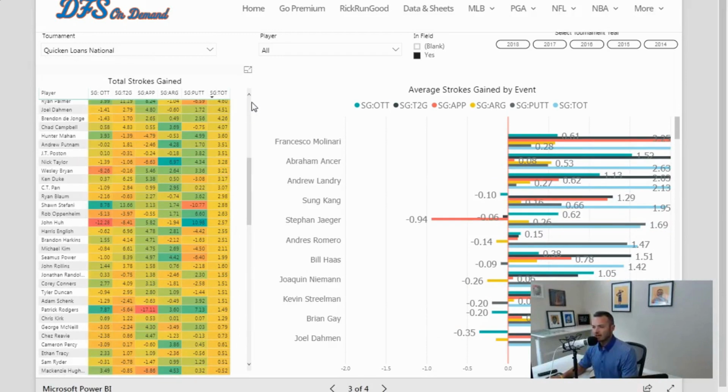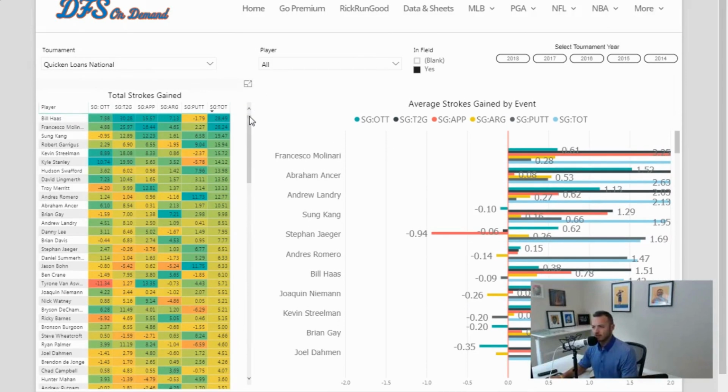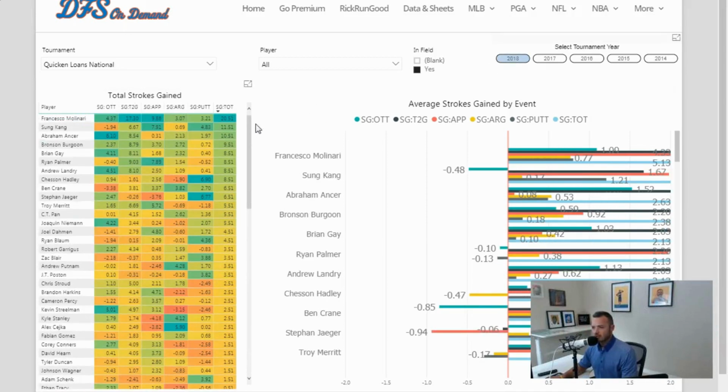I think I tweeted this out last week. I'm not sure I actually showed this in the video, but you can see, and I just went last year, or I'm sorry, this year, pardon me. Strokes gained total. I mentioned finding guys who lost strokes on the green. Palmer was there. Troy Merritt was there.